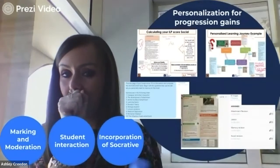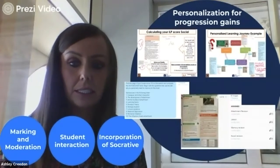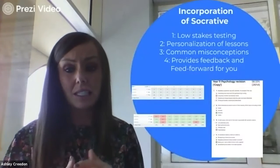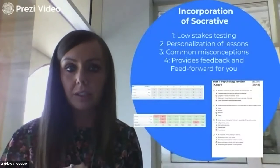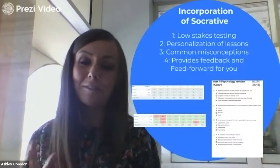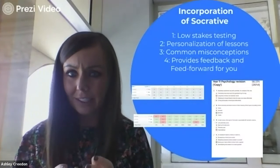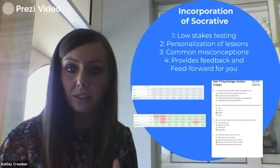Now, Socrative, I incorporate in all of my classes, and effectively, it's for testing. You can use it for low stakes testing, personalization of lessons, and to address common misconceptions, and you don't have to mark anything, all right? All the marking is done for you, and it's sent to the students, which is amazing. So I just want to explain what it is. It's basically an application that we can use to make quizzes for students.